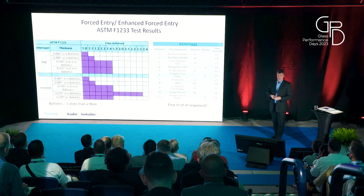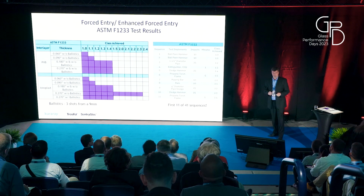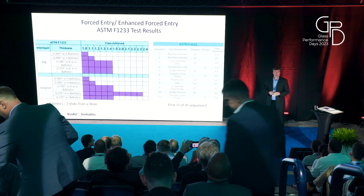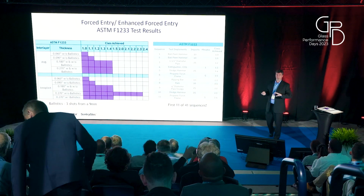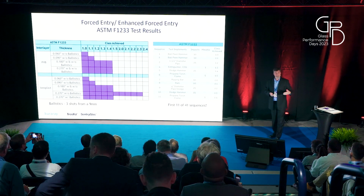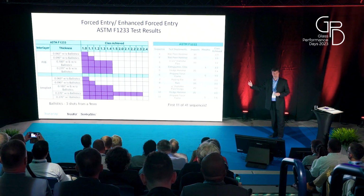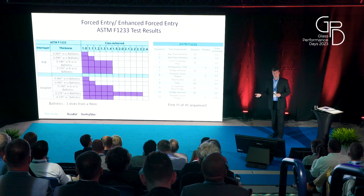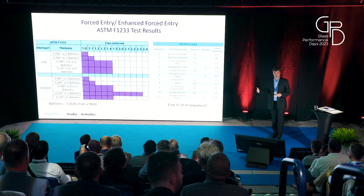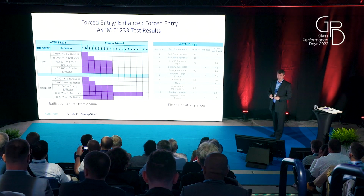Okay. For forced entry, enhanced forced entry, so for F12.33. For PVB, we have different makeups. So this chart here has with ballistics, without ballistics. I kind of combined forced entry and enhanced forced entry for this one. But you can see as the interlayer gets thicker, so does the level that you can achieve. So as you're going up to 4.56 or even higher millimeter in your interlayer thickness, then you can start getting to the 1.4 or even the 2.3 mark with the ionoplast.